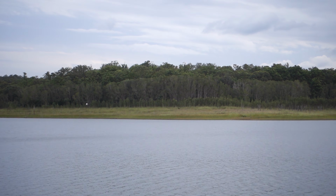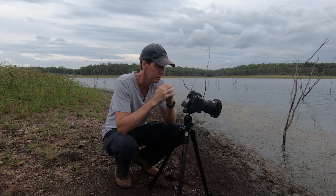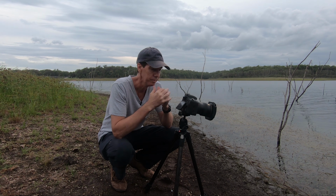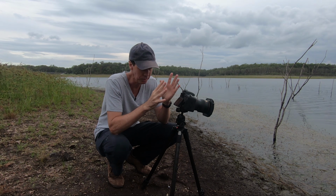So I guess while I'm getting this long exposure shot, let's talk about the D750. When it came out, it was a very popular camera. It was great for video, it was great for stills, fantastic sensor in low light. In terms of video autofocus, not the best.